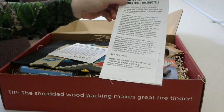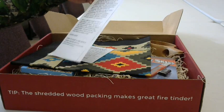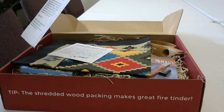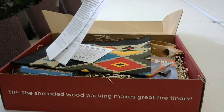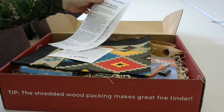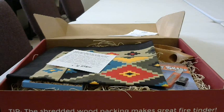So the skills challenge for today is unusual because usually it has something to do with the contents of the box, but it doesn't. This time it's how to start a fire with a water-filled trash bottle. So that's interesting. So let's see what we have here.